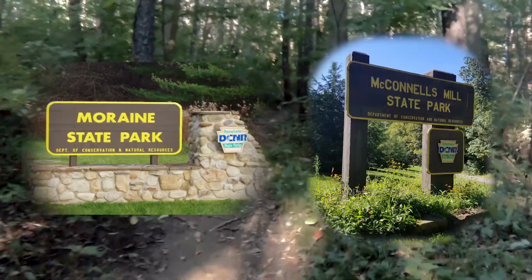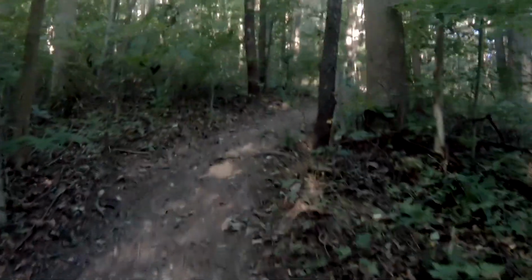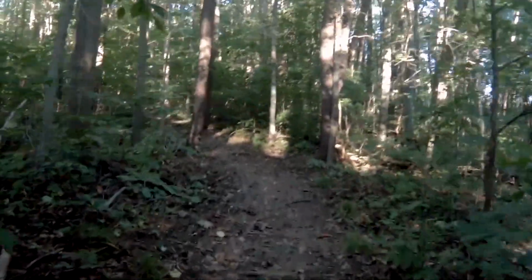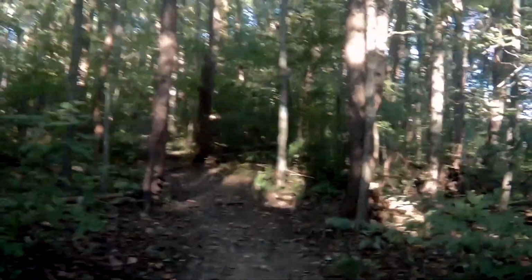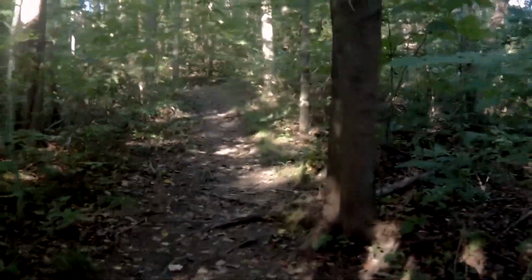My journey today will take me back in time as I run through two state parks, Moraine State Park and McConnell's Mill State Park. The area's history goes back thousands of years to when glaciers crawled southward, damming the northern flowing Muddy Creek. This created several large lakes that only lasted as long as the glacial dam. As the glaciers receded and the lakes drained, floods rushed through the valley that now holds Slippery Rock Creek, wearing away the rock, revealing a deep gorge.